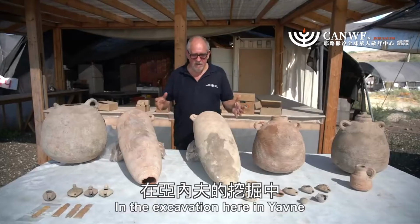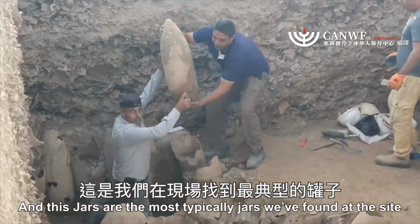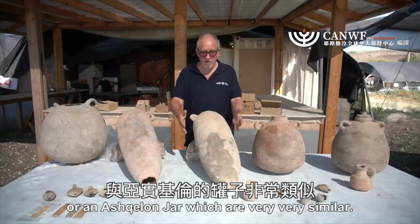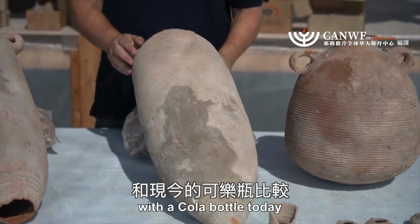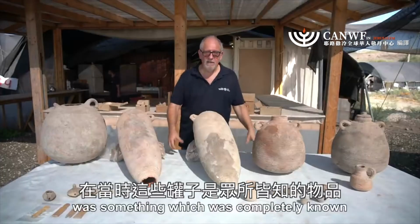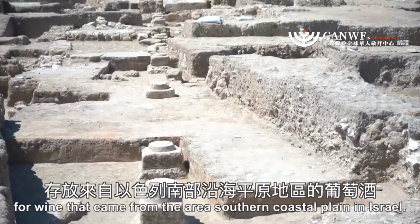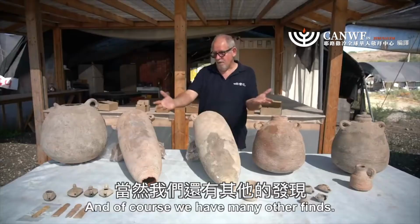In the excavation here in Yavne, the main find are jars. And this jar is the most typical jar that we found at the site, a jar which is known as a Gaza jar or an Ashkelon jar, which are very, very similar. The shape, which you could even sort of compare with a cola bottle today, was something which was completely known to anybody who saw them. And these were typical jars which were used for wine that came from the area of the southern coastal plain in Israel.